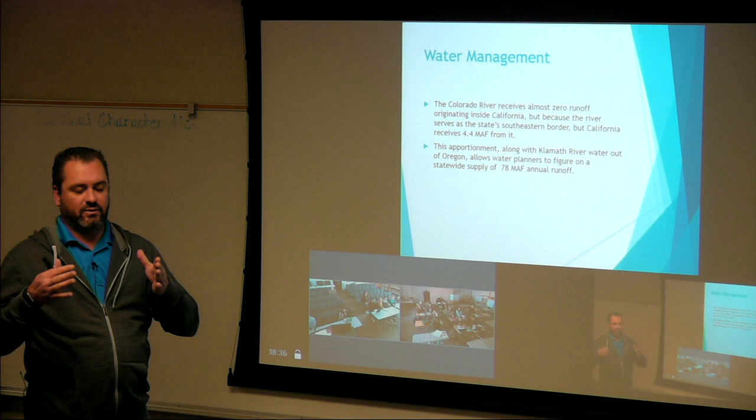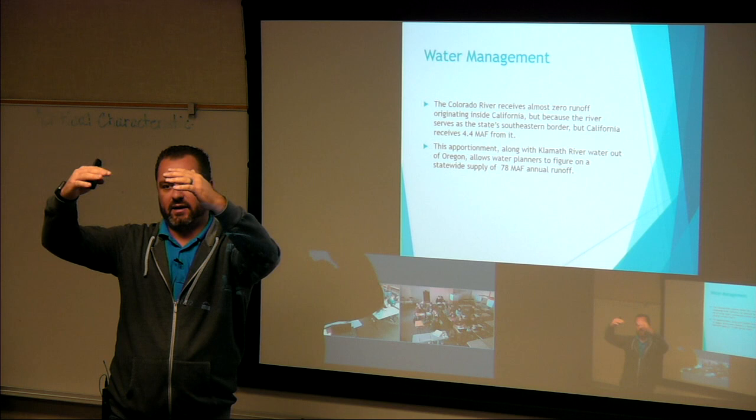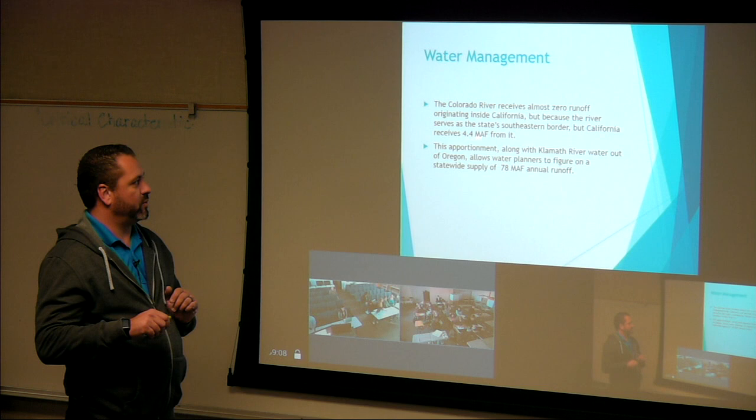So when you look at a watershed of the Mojave River or the Mojave River Basin, it will encompass Crestline and Lake Arrowhead. Not Big Bear, because Big Bear flows over on the other side of the hill. But anything that originates in Crestline or Lake Arrowhead will flow down to the Mojave River Basin. So for the Colorado River, we do not contribute any water, any runoff through streams of anything, to the Colorado River. But California receives 4.4 million acre feet from that.